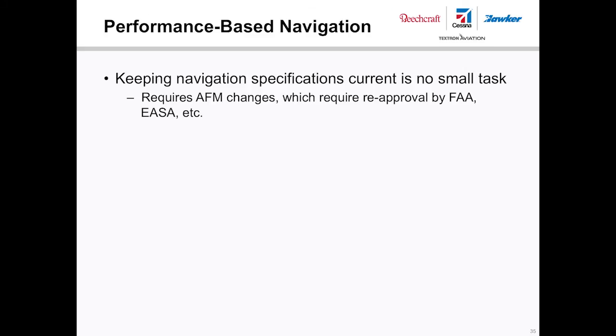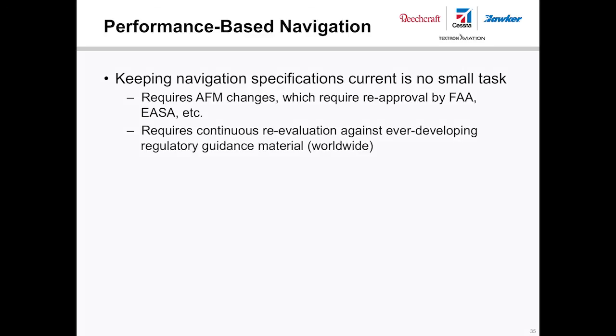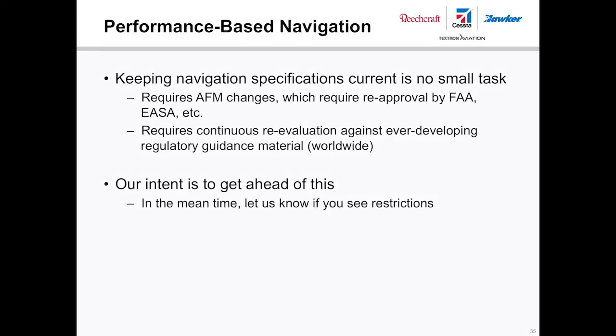We have the AFM changes that are required, but we also have to continuously keep our eyes open to reevaluate our various models against the ever-developing guidance material worldwide. And again, our goal is to keep you as the operator flying as many of these types of procedures as your aircraft is indeed capable of. Our intent is to get ahead of all of this and to stay ahead of it. It's going to be more and more challenging as more and more of these types of RNP type procedures become available in various parts of the world. But we are working on trying to be proactive about that.